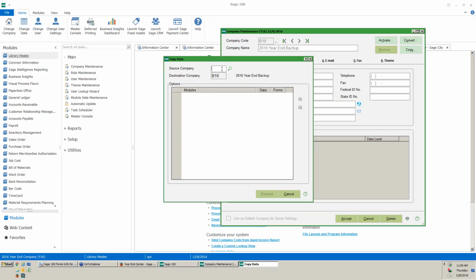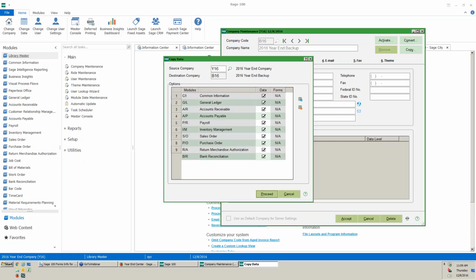So we're going to go ahead and grab our live company, which for today is Y16. It then automatically lists for you all of the modules that you have in Y16, and you can select any of those that you want, or if you didn't want all of them, you could unselect and just pick one. Whenever you pick one module, it's going to automatically select General Ledger and Common Information. Those are required modules in every company.